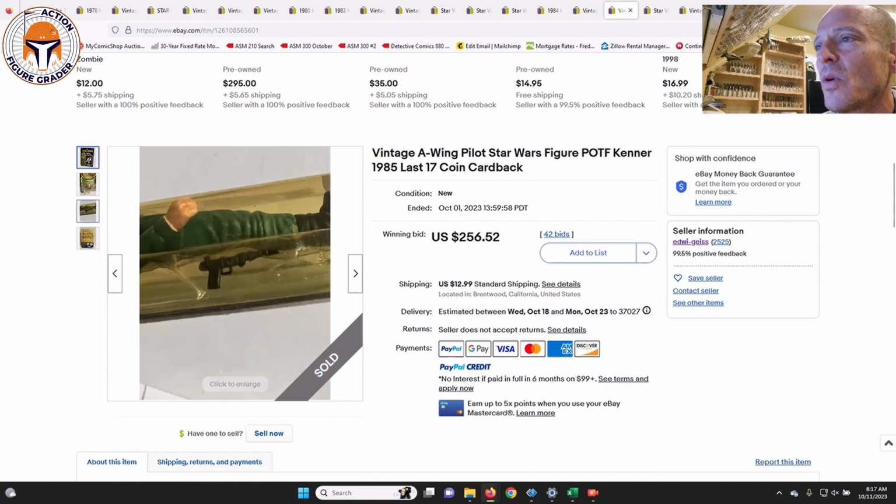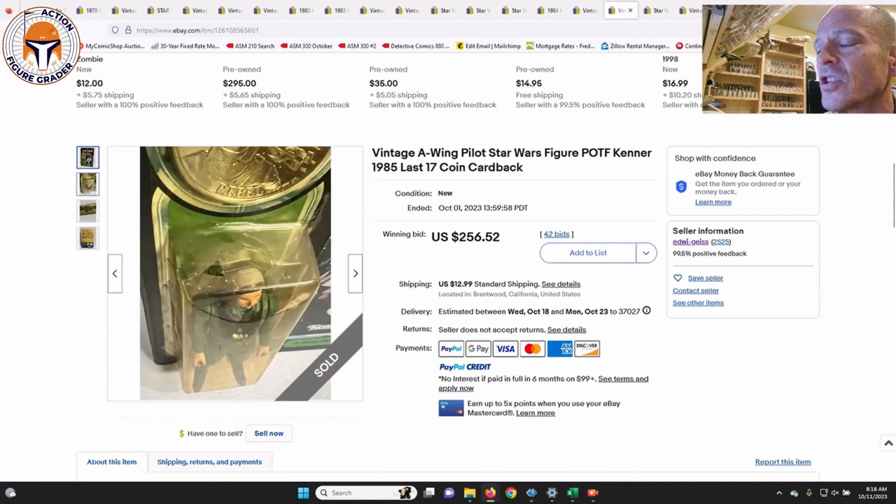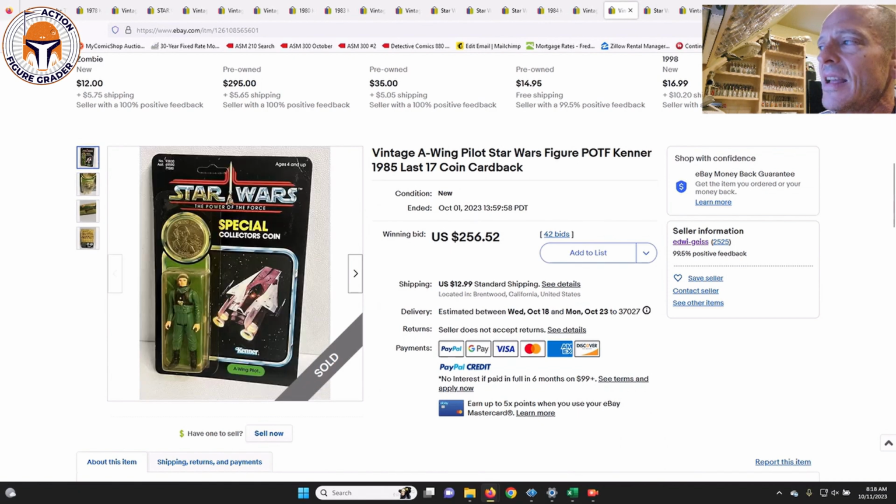And so this one, luckily, the seller was kind enough to disclose that it had some cracks to the blister. It still sold for $256.52. That's about the going rate for a loose A-Wing Pilot complete. So you're not paying that much more, and it displays nicely if you want to put it in an acrylic case of some sort.